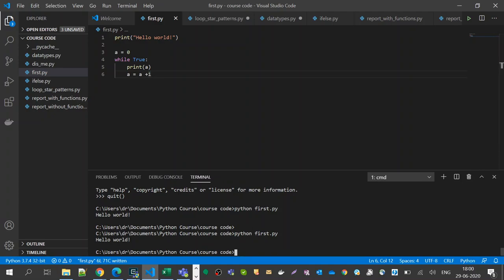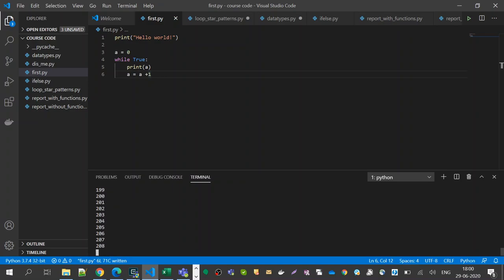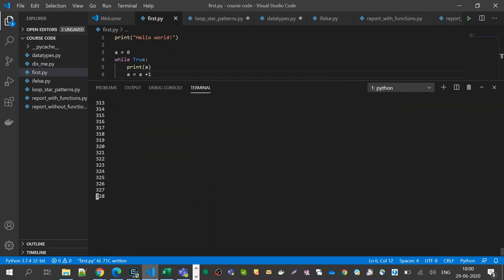All right, so let us try to execute this statement and see what is happening. You can see that the program is being executed. I have initialized a to 0, and then there's a loop. A loop is nothing but a statement that says we'll do it again and again.